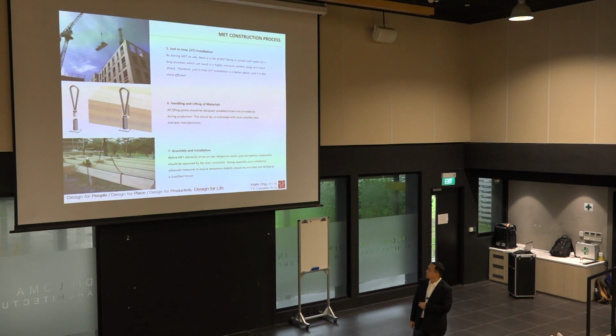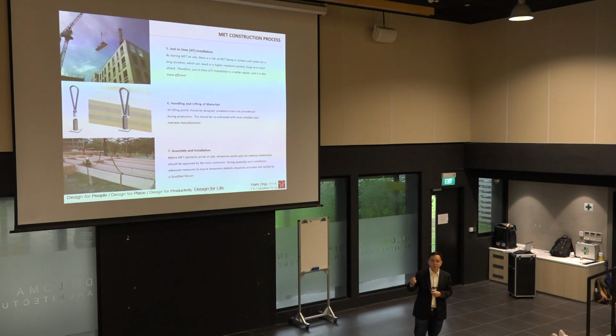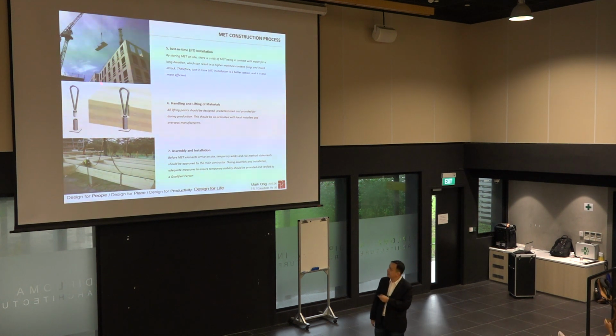So some of the things to consider: DfMA stands for Design for Manufacturing and Assembly. What happens is that we have to think of construction less as construction and more as manufacturing, more as an industrial process. So when you're adopting these systems, you have to think more in terms of logistics and construction planning, so that when you deliver the members on site, you don't store them in a warehouse absorbing moisture, absorbing water from the ground or too much moisture in the air before you install them.